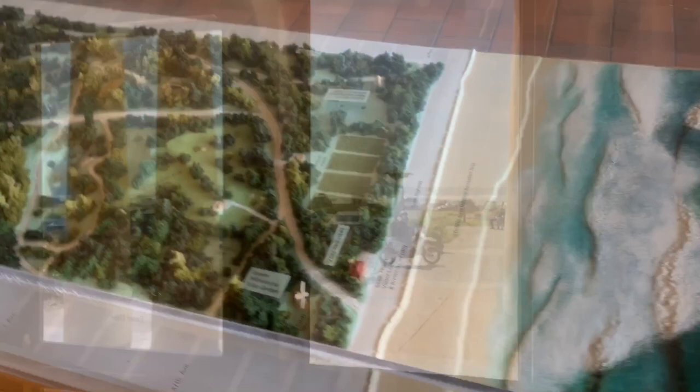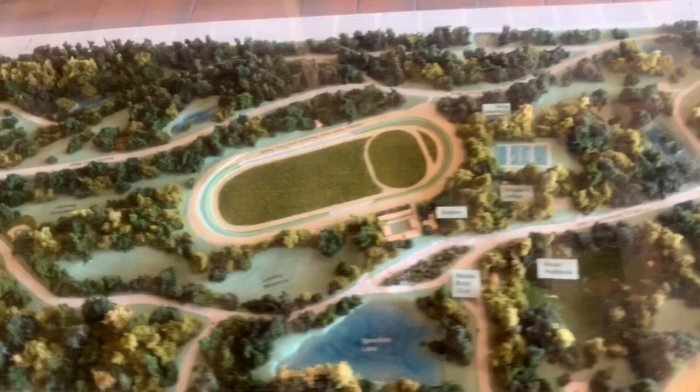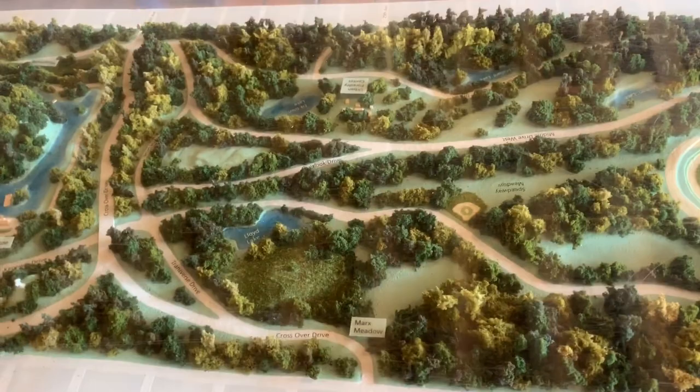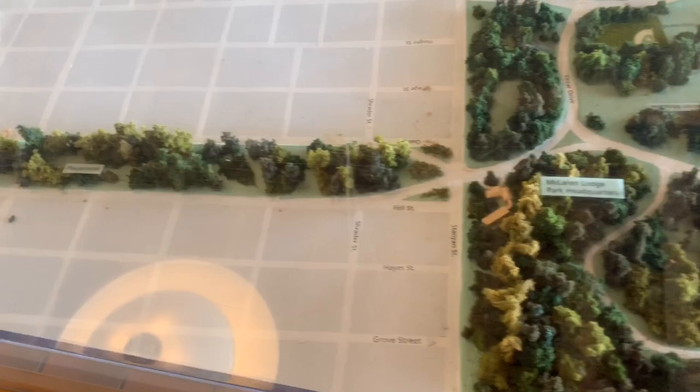And this is the San Francisco diorama. Oh, no, the Golden Gate Park diorama. It must be the Golden Gate Park diorama. I always love the dioramas. Maybe we should find ourselves. Let me try.